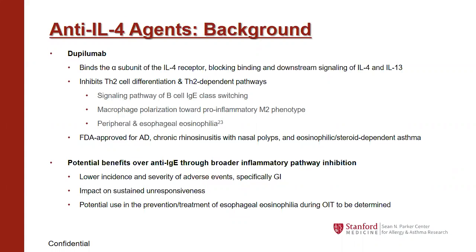The potential benefits over anti-IgE agents is really the broader inflammatory pathway inhibition as you move up the cascade. We suspect that there may be a lower incidence and severity of adverse events, specifically GI, as well as potential impact on improving sustained unresponsiveness.